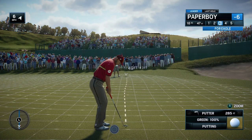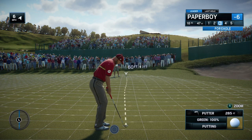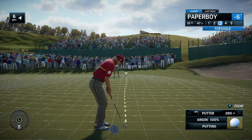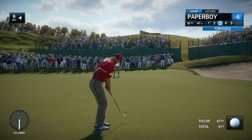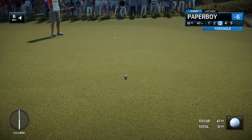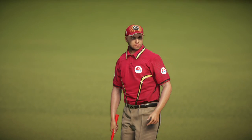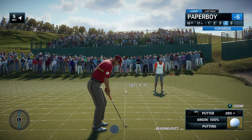Maybe I will. Stretch it out a little bit. Gotta get up that hill. Speed wasn't bad on that really long putt. Read wasn't very good. Birdie here yesterday. This putt again for birdie.